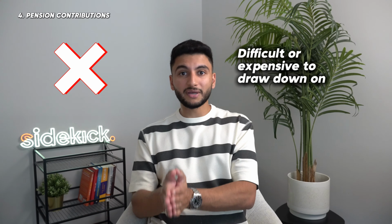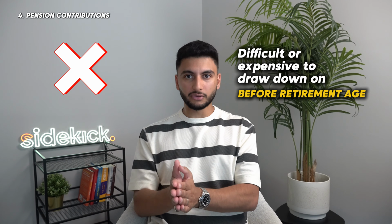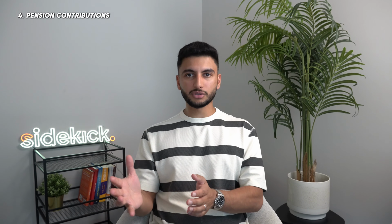As with everything, there is a downside to pensions, and that is once the money's in that pension pot, it's difficult or expensive to draw down on before retirement age. So the money is locked up for the long term. If you're looking for a shorter term investment or you're going to need that money in the near future, a pension is probably not the right vehicle for you.